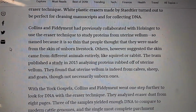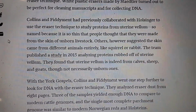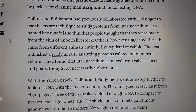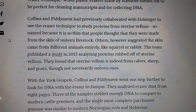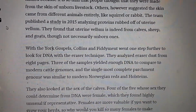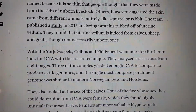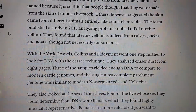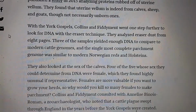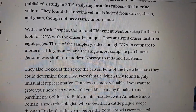It suggested the skin came from different animals entirely, like squirrel or rabbit. So the team published a study in 2015 analyzing the proteins rubbed off. So if you think about it, what they found was calves, sheep, and goats, though not necessarily unborn ones. So this is a very interesting article if y'all want to look at it. Now, it's not talking about anything in them.